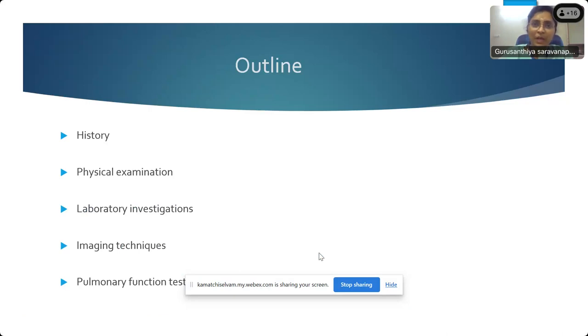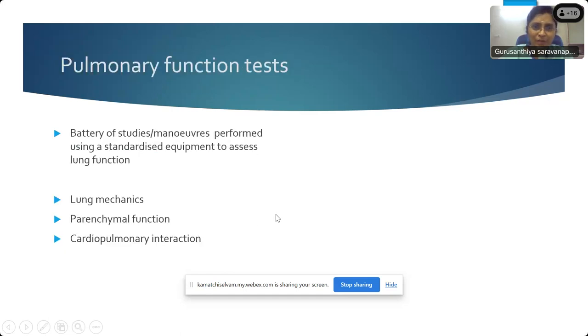For any surgery, whenever you take up a patient, especially for a thoracotomy or any high-risk surgeries like cardiac surgeries, you always ask for the history, physical examination, and you do the laboratory investigations and imaging techniques. And in particular, if the patient is undergoing a thoracotomy or any high-risk surgery, pulmonary function plays a very important role. So what are pulmonary function tests? Pulmonary function tests are batteries of studies or maneuvers. They are performed using standardized equipment to assess the lung function.